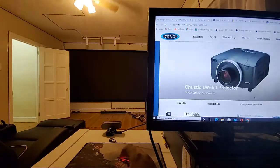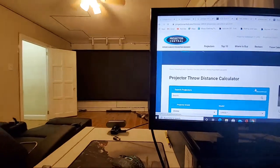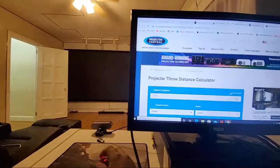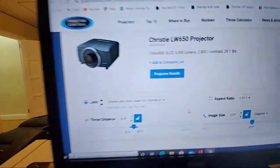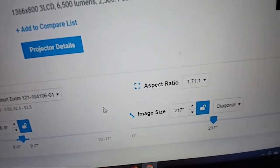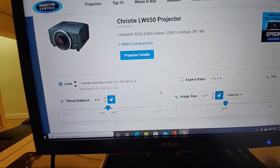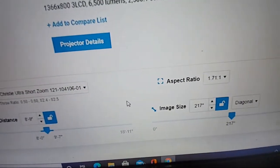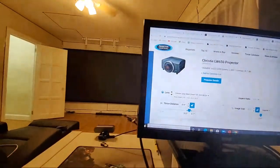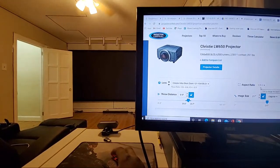Yeah, so we're going to go over here. I'm going to check out the throw calculation on this bad boy. Okay, so we're going to do the throw calculation on this. Told you, it has a 2.35:1. This one is actually a 1.7:1, or 1.71:1. I've never heard of that one before. I've heard of 2.35:1, 2.39:1. I've never heard of that particular aspect ratio, which is interesting.